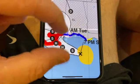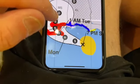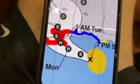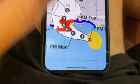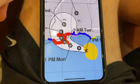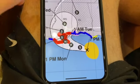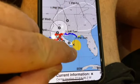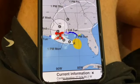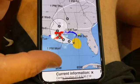You can see Mobile Bay. Where's Mobile Bay? Oh, yep, Mobile Bay. It's right under the 1 of 1 a.m. Tuesday. We've got a tropical storm warning, and this is the latest track at 7 p.m. Sunday, so about an hour ago, and what it's doing.